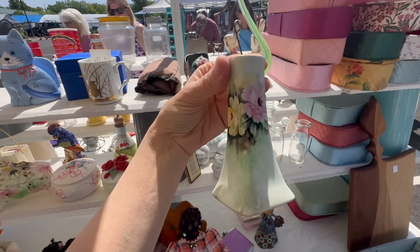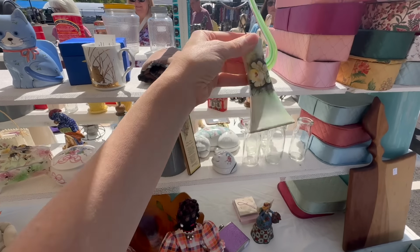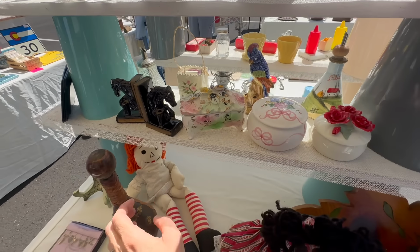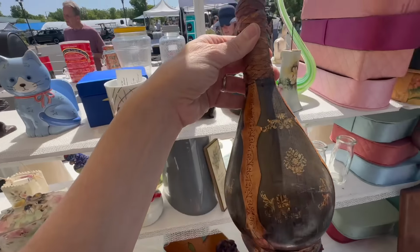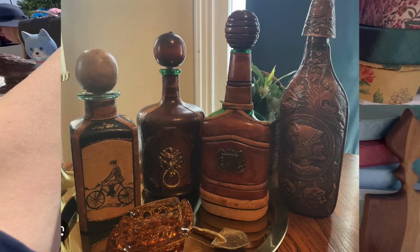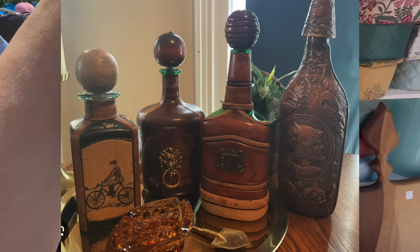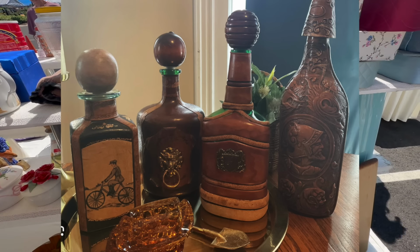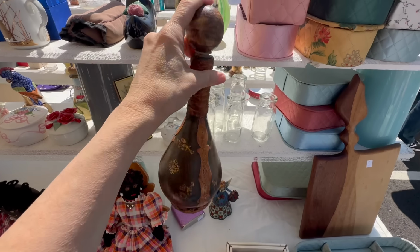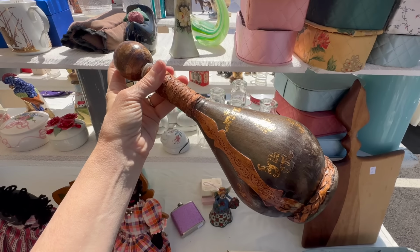So next to the little quilted boxes, we've got a pretty little hat pin holder. Let's see what else is grabbing our attention. I think just the leather Florentine bottle. I like these. I do pick these up and put them in my Etsy shop. They're made in Italy. These were very popular souvenirs for the travelers in the mid-century. I don't know how much this little guy is, but we will ask.